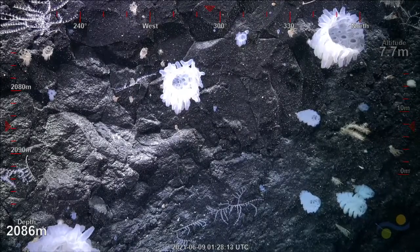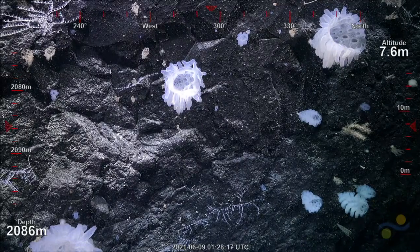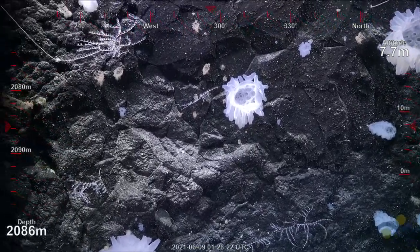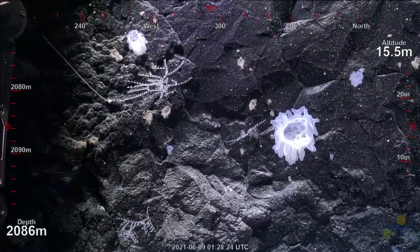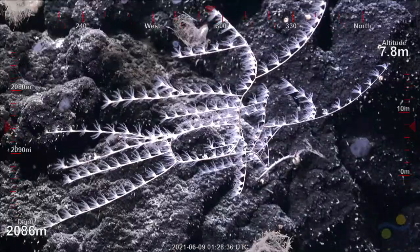I don't even know how to mark this. There are so many sponges. We should ask Brian if he knows how. I want to get that one in the upper left. Is that okay? I should be able to reach that, right? Just to look at it, not to sample it? I think it looks okay.